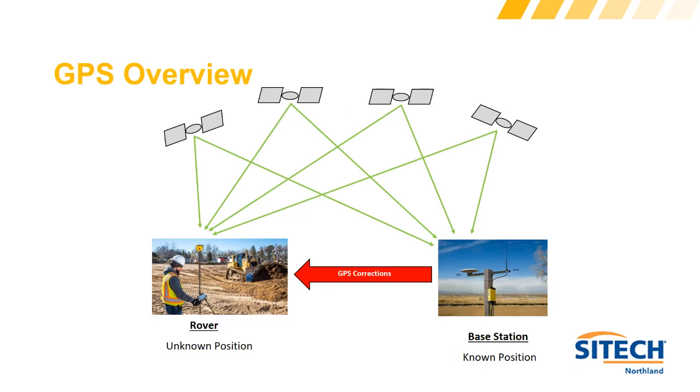And it takes where it thinks it's at and where you tell it it's at, and basically makes those corrections and then sends those on over to your rover. And that's how you're going to be getting that golf ball size accuracy. And the rover is going to be getting satellite signals as well. But that's really what makes the rover so accurate versus a cell phone or just your typical GPS: that stationary base station.